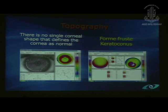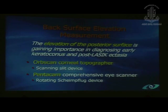The difficulty lies also in identifying what is abnormal. There is no single corneal shape that defines the cornea as normal, and that is one of the biggest problems. But there are areas that have now been implicated, and one of the most important is the back surface elevation. The elevation of the posterior surface has gained importance in diagnosing early keratoconus and post-LASIK ectasia, and for this, topographers or equipment that look at the posterior float are extremely important, such as the Orbscan corneal topographer and the Pentacam, which Dr. Rajiv has so nicely spoken about earlier.